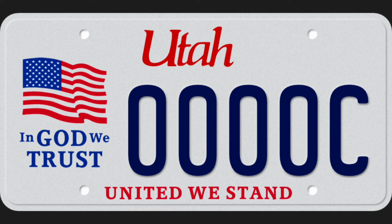Utah has a few different plates, and they all look good to me. This one's simple, easy to read, red, white, and blue, very solid. Good font, too. I actually like this font. It's like a classic font.